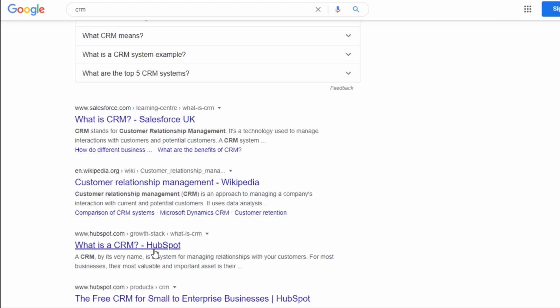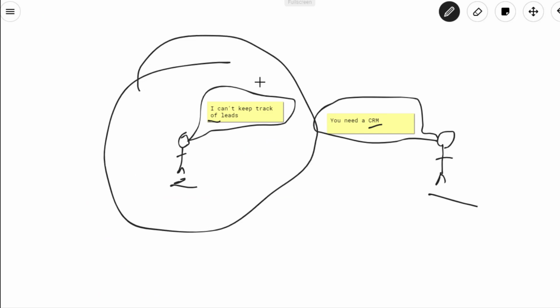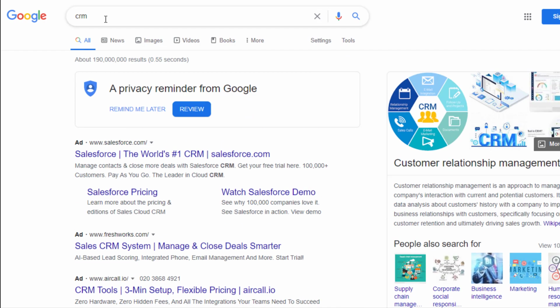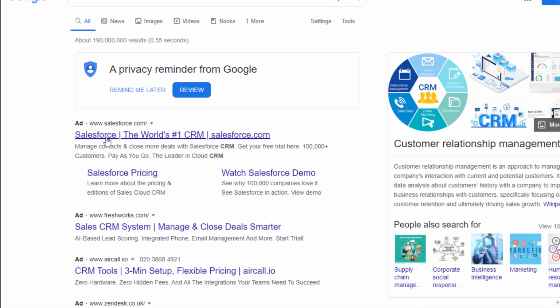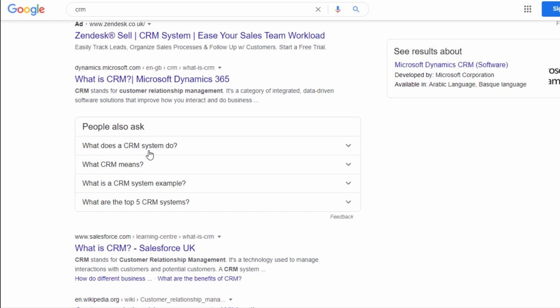So we know for sure that when people are searching, they're actually trying to figure out what it means. Okay, so this scenario right here is what the majority of people who search for CRM are actually looking for. And I think this gets about 1,400 searches a month or something like that in the UK. So there's a hell of a lot of people looking for this. You will get a lot of companies looking to see where they're ranking and stuff like that, but there's definitely a lot of customers here.